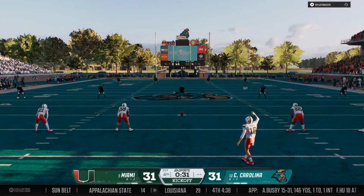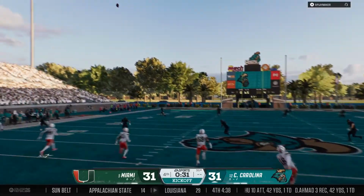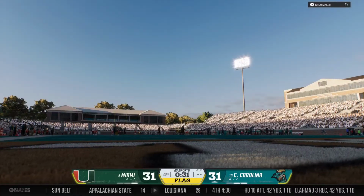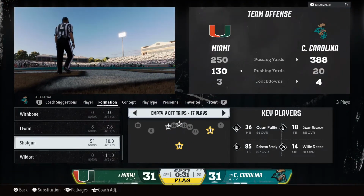Kickoff team out there, they are fired up after just scoring a touchdown. The last thing you want to do here late in a tie game, they give the opposing offense some nice starting field position.